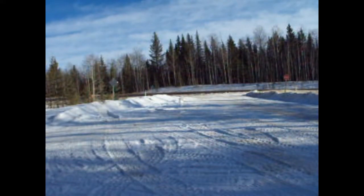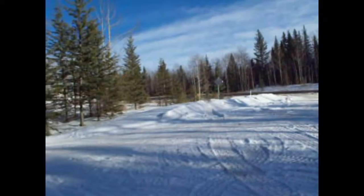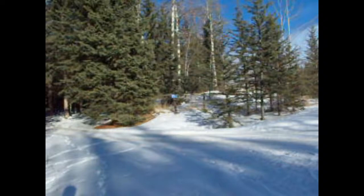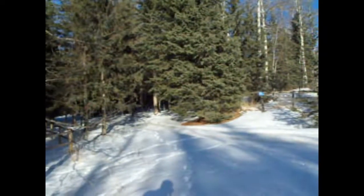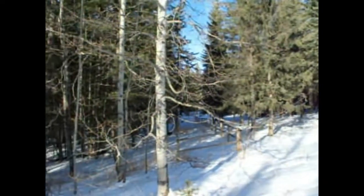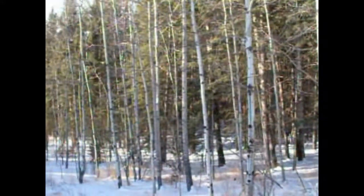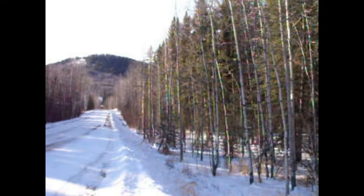So we're going to do a couple of panorama shots just to let you know where we are. That's Highway 762, and this is the driveway coming into our property. If you look to the left, that's a bit of the forest in the front portion of the property and 352nd Street.